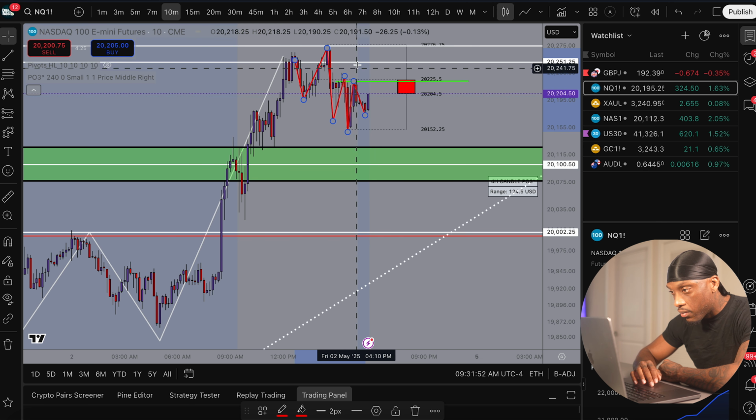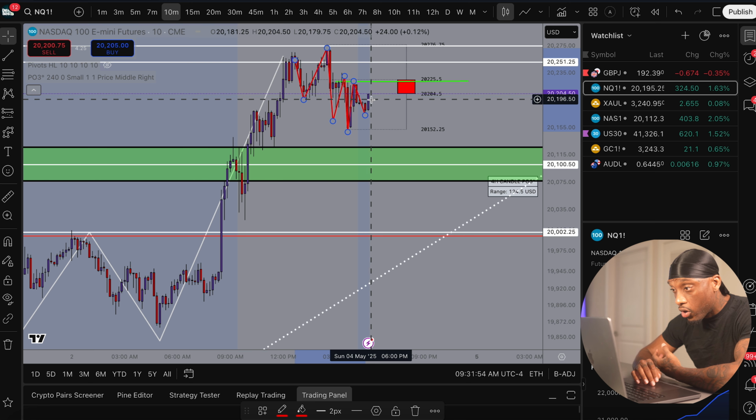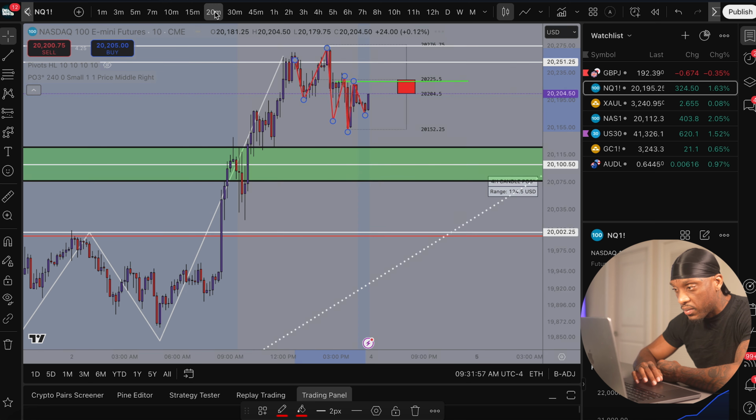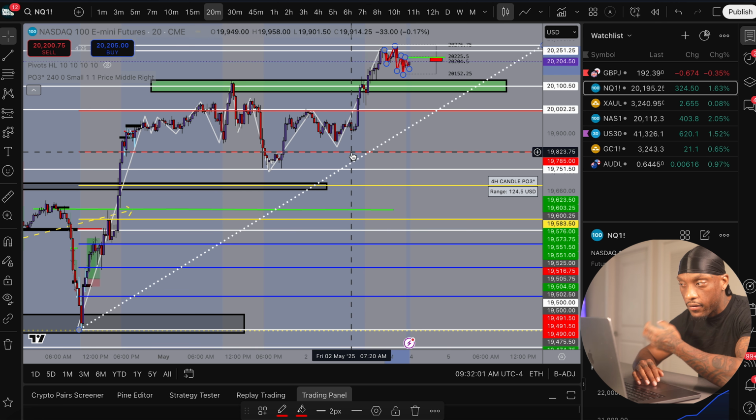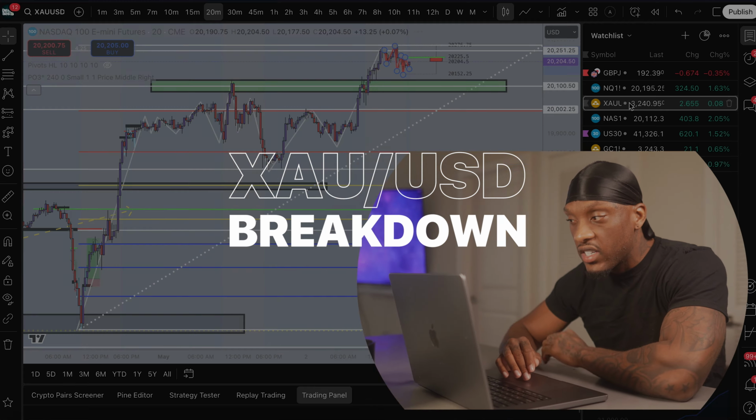Obviously we have to break a certain high point to show that volume is in the market so that we're able to transition back up to the upside. But until then, we'll wait for a retest, or we'll catch the breakout and flow structure up to the next trend. Last but not least, Goldie.